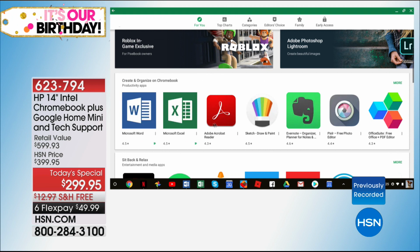If you wanted to download Microsoft Word, there it is. If you want to download Microsoft Excel, there it is. Google Docs and Google Sheets, which are Google's answers to those, are free and are totally compatible with those as well.